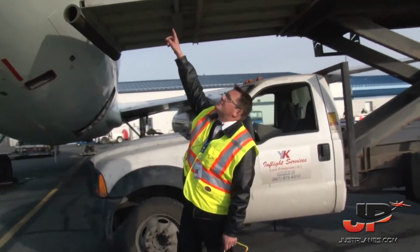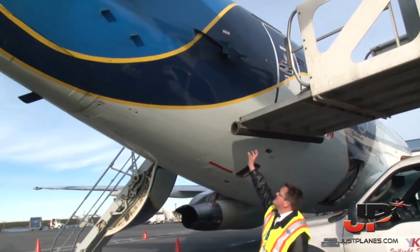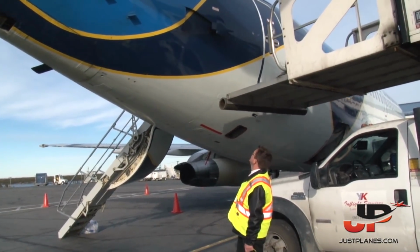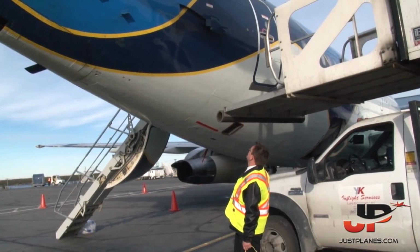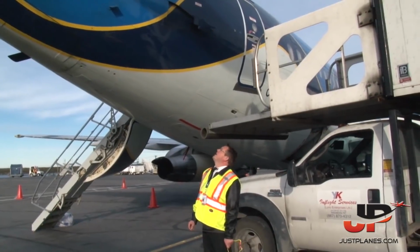That vent up there is for the APU. It's very loud back here because this is where the intake of the APU is. So it's very loud sometimes. Right now it's not because the APU isn't running right now. Just want to check and make sure that the door seems to be in good condition. And now we're just checking the elevator of the airplane.